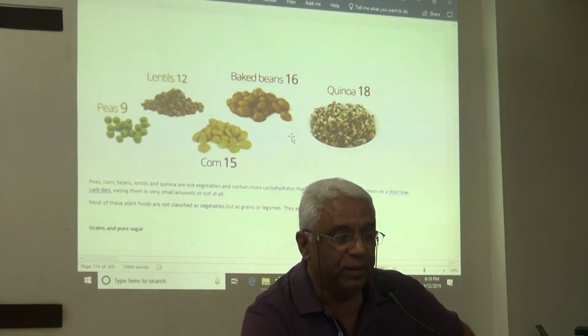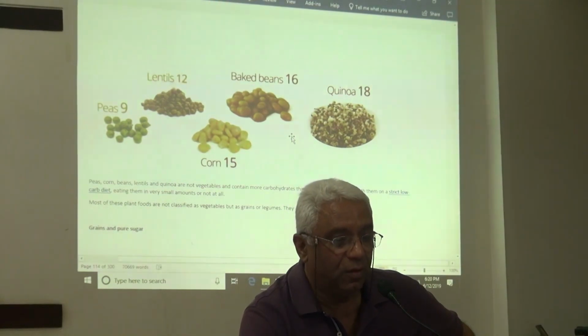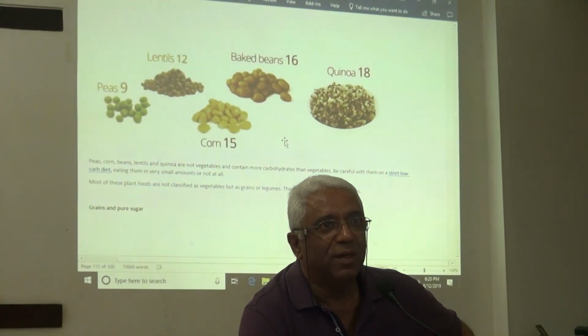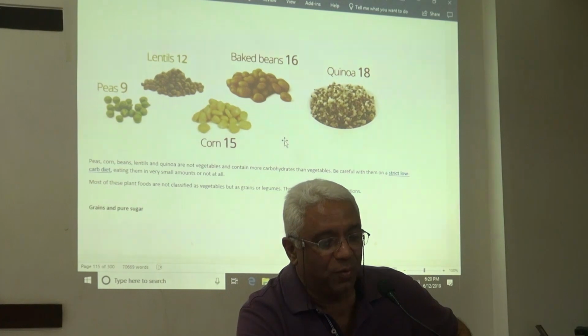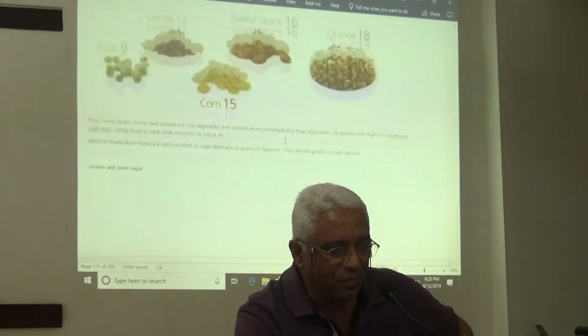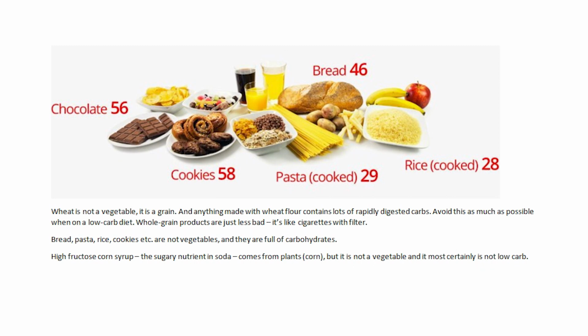So if you want to combine your dal and chawal, you have to be careful because both are a lot of carbohydrates, or your sambar and chawal, so you have to be very, very careful. So on the days when you have rice, I suggest you have a curry vegetable, or a ghee ki sabzi or something like that, don't have the dal. On the day when you have the dal, then don't have the rice, so that you don't get a double carbohydrate intake. Now these are the killers, right? Look at this: chocolate, cookies, pasta, rice, bread.